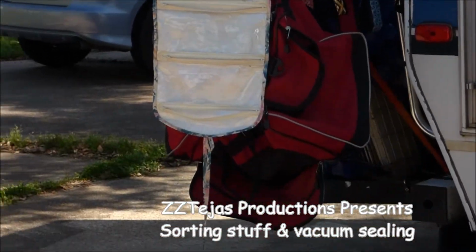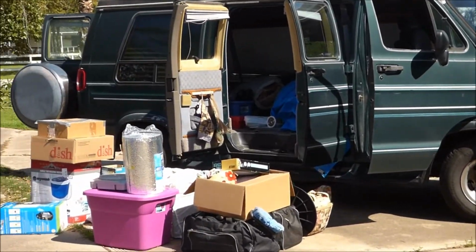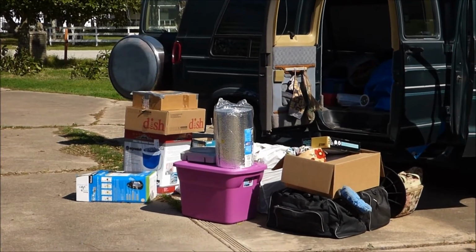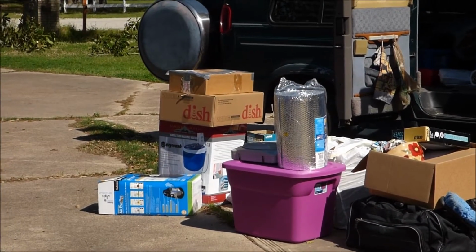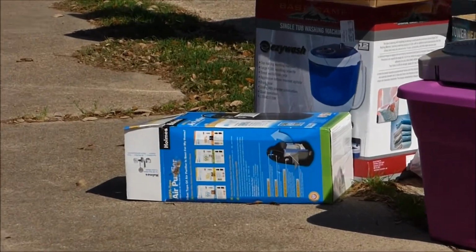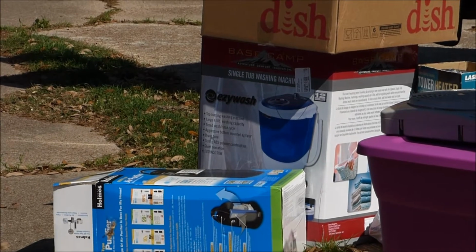Today, I am doing some cleaning. I gutted everything out of my van and will decide and separate what goes into storage and what I want to keep in the van that I use back and forth between the van and the RV. And the boxes there, I usually save boxes when I buy products to test the products out for a while.